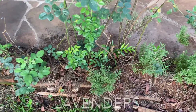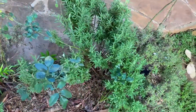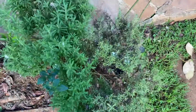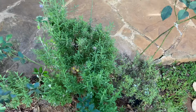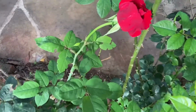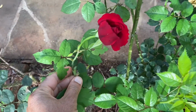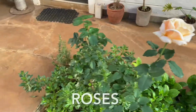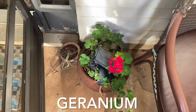Then we have the nice lavender bush here below the roses, and they're also doing quite well. One of them actually caught some disease, but we're trying to solve that as well with some herbicide made at home. Beautiful red rose coming up, and these red roses tend to have the most fragrance. Some more roses here, another rose here in the corner which is starting to bloom. And we have the geranium here at the entrance to our house, which always flowers really well.